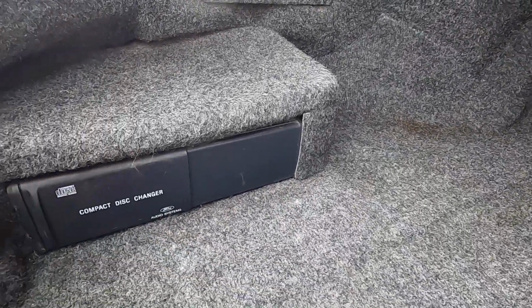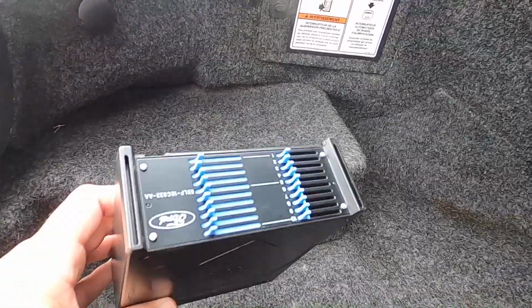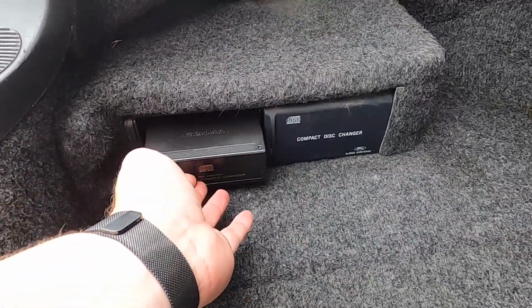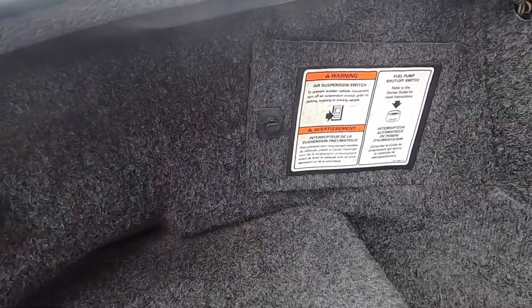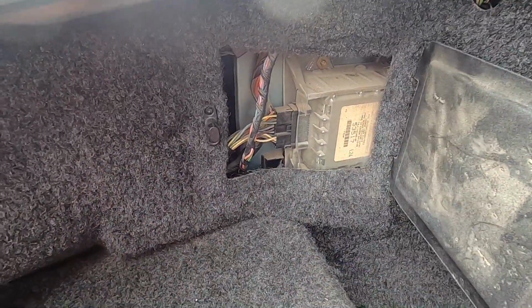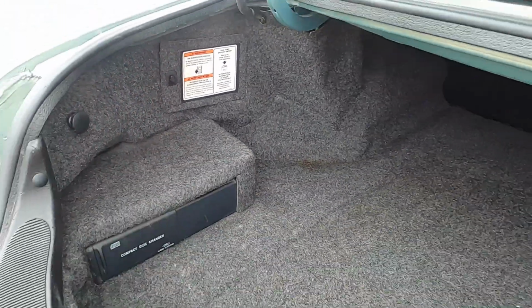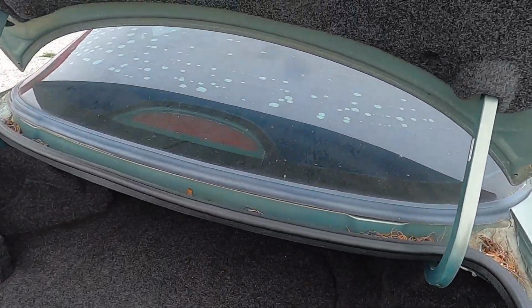This is what I did not expect to see here. A 10-disc CD changer. And it is actually a Ford unit, which is also pretty interesting. Was not expecting that. And here you have your controls for your fuel pump shutoff and air suspension. Alright, so that's basically the trunk of the Mark VIII. Go ahead and close that.